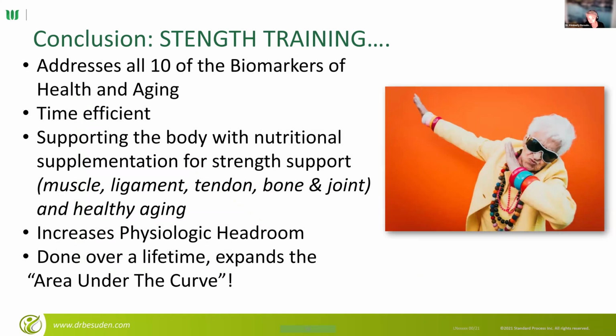So in conclusion, strength training addresses all 10 of those biomarkers of healthy aging. So we want to support the body nutritionally with, I use Ligaplex 2, which is a multi with bone, ligament, joint, tendon, and muscle support. And then I usually recommend cod liver oil for anybody over 50. And then I'll throw in some turmeric just to manage any inflammation that might be there. Those are my foundation for all patients, especially patients that are active. Increased strength training increases that physiological headroom. And done over a lifetime, that area under the curve is huge. That's what we want.